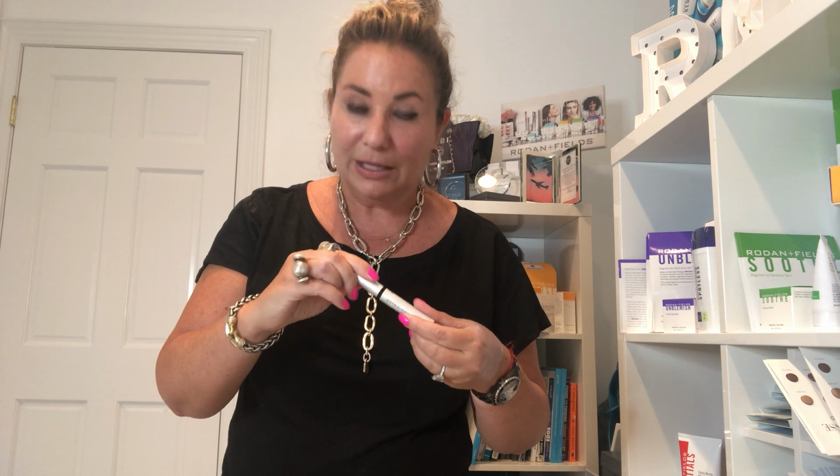And the Brow Defining Boost, just a little bit of troubleshooting. Some people, when they get it, they say there's nothing in here. It appears empty. This is a wax-based product. So the more that you pump it and use it, it starts to loosen up. So if anyone says that, have them swirl around the brush. It's going to start loosening up the product that's stuck to the walls, and there you go. It'll last you for 2 months.